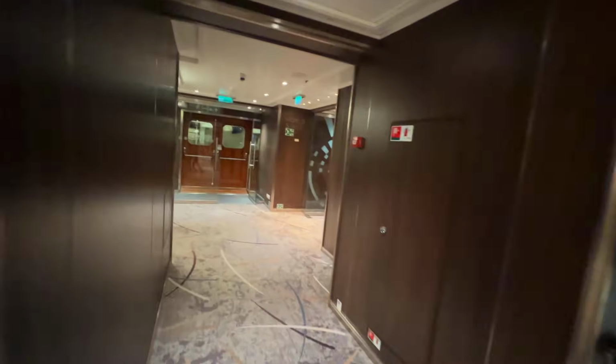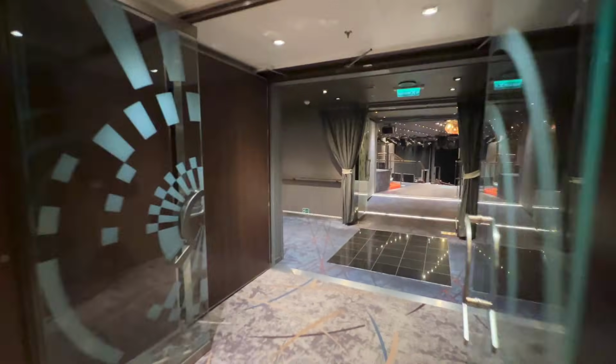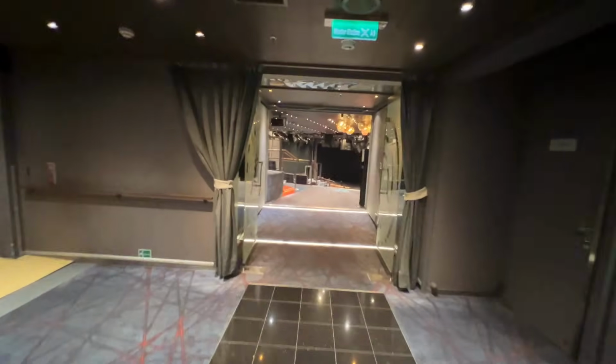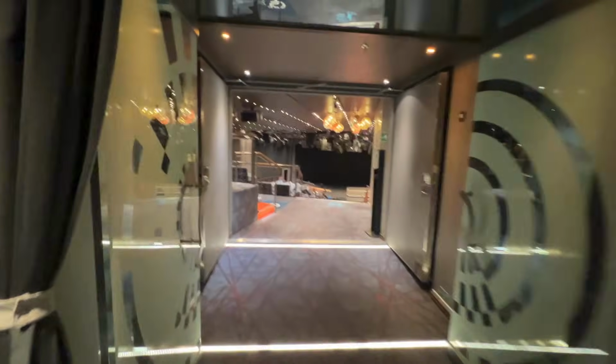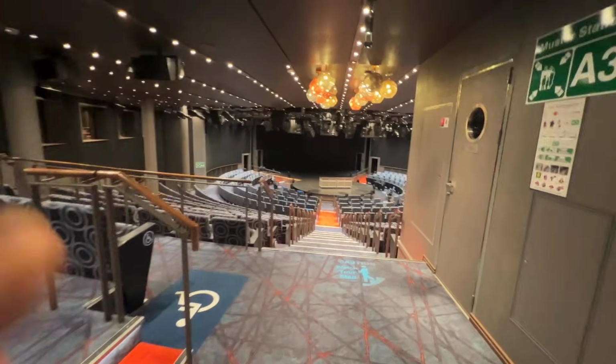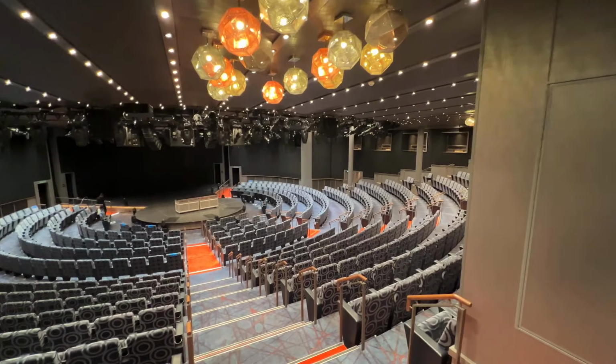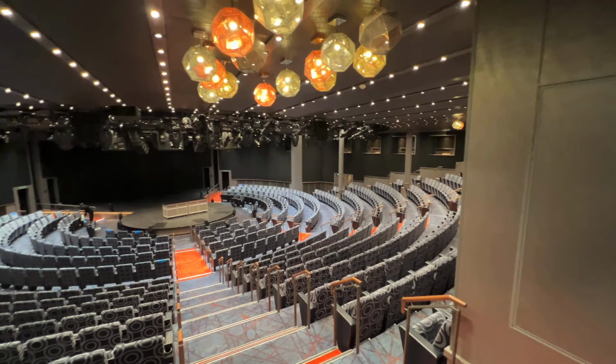As we exit the casino, we head towards the World Stage. Now this is deck 3, or the upper level of the World Stage. This theater is not tiered, it is sloped. So there's no giant poles holding up the ceiling or anything like that in the middle. So as you can see, there is not a bad view in this house.